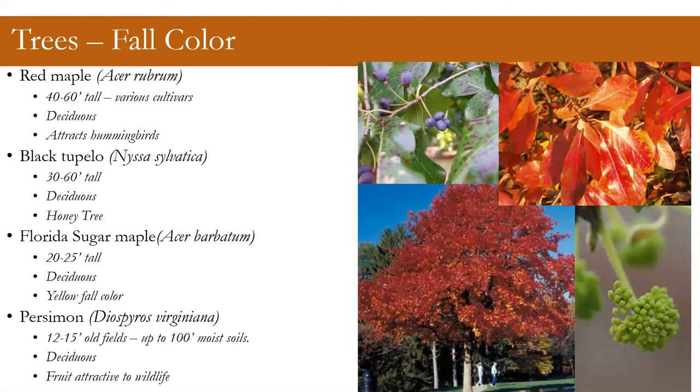If you're a beekeeper, you've probably heard of tupelo honey. These are the trees you need to be able to get tupelo honey. It's a native tree to the coast. There's several different ones that grow in different moisture environments. This one is the upland Nyssa sylvatica. It's also called black gum. You might have heard that name, but really great fall color.